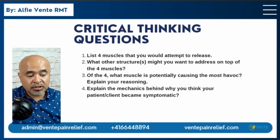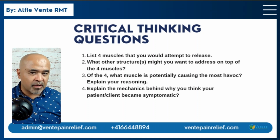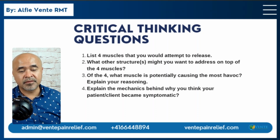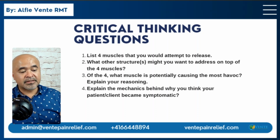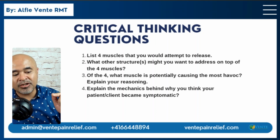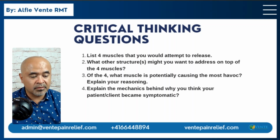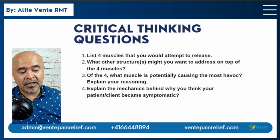What other structure or structures might you want to address on top of the 4 muscles? Is there something else that you think might be helpful in regards to getting this person to become better in terms of their pain and discomfort? Of the 4, what muscle is potentially causing the most havoc? Explain your reasoning. So think about that. What do you think is the one muscle that you feel could be causing most of the problems with this person? And finally, explain the mechanics behind why you think your patient client became symptomatic.